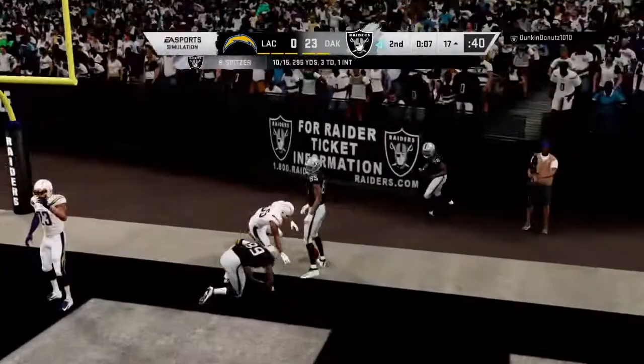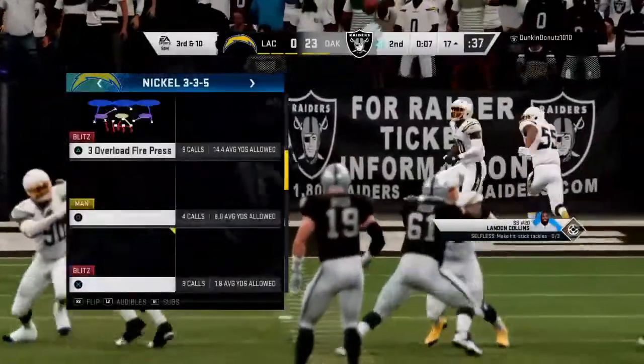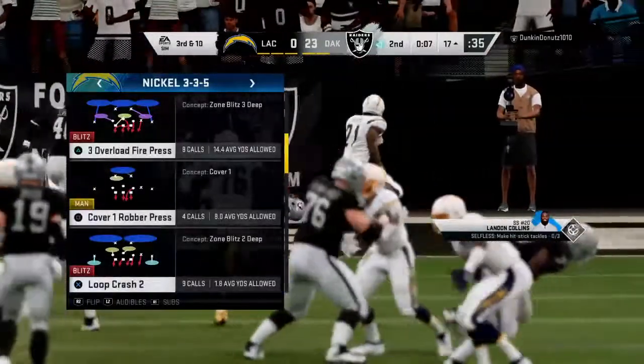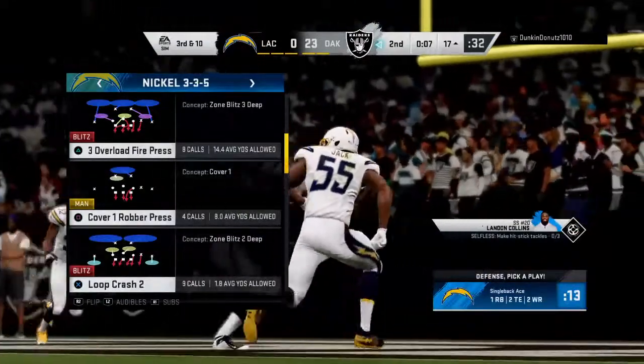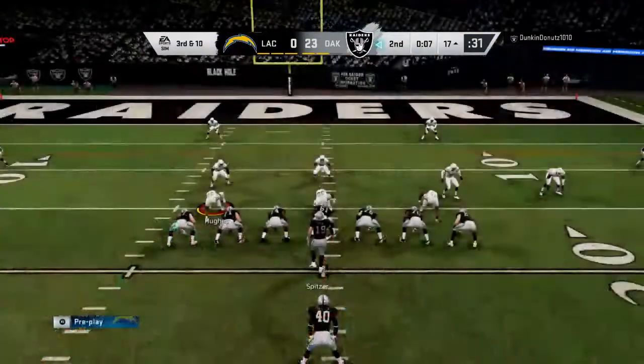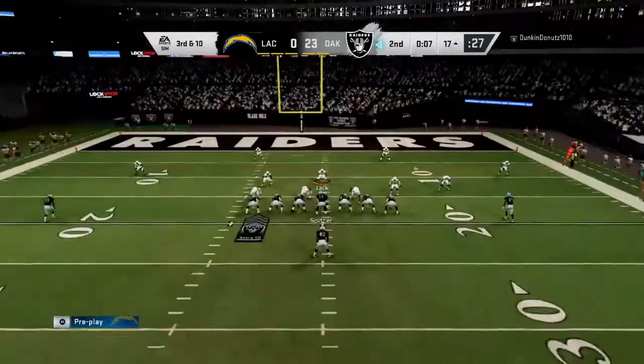Back of the end zone. Could he get his feet down? No, it's incomplete. Intended that time for Cooper. 3rd down and 10. This offense was on the move. Now 2 straight incompletions have them looking at 3rd and 10.